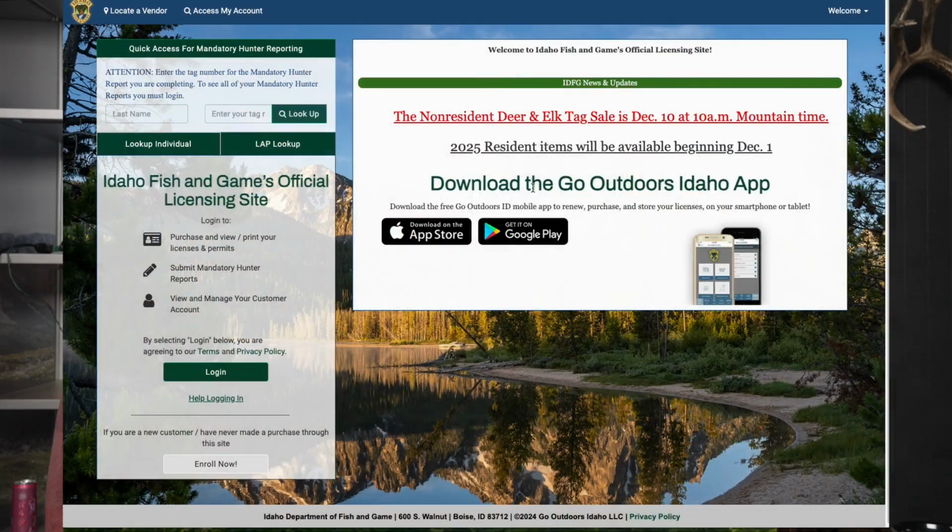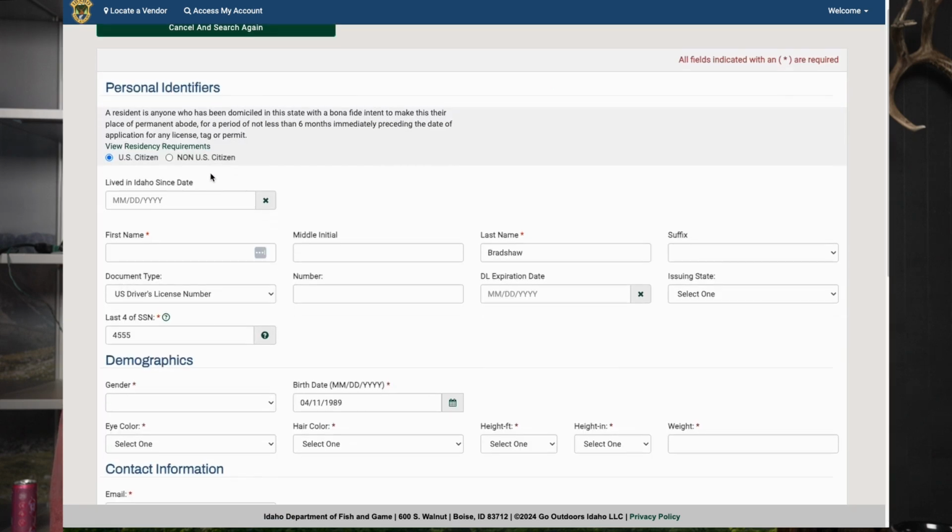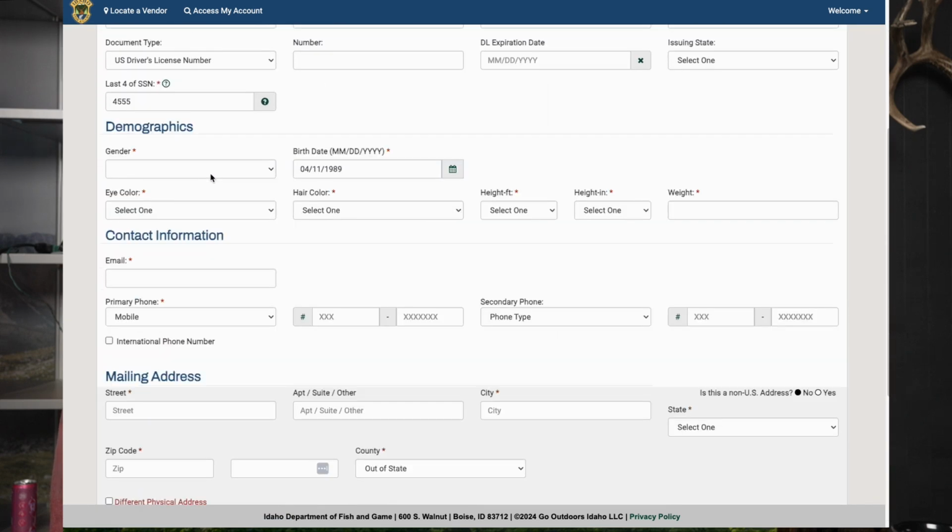I'll add something to that quick. If you haven't applied in Idaho before, or I guess again, we're not applying, but this is a common term, if you haven't done this system before in Idaho, log in ahead of time, create an account, make sure all that stuff is golden. You can get in your account. Don't wait until the morning of the tag sale, December 10th, to do that.